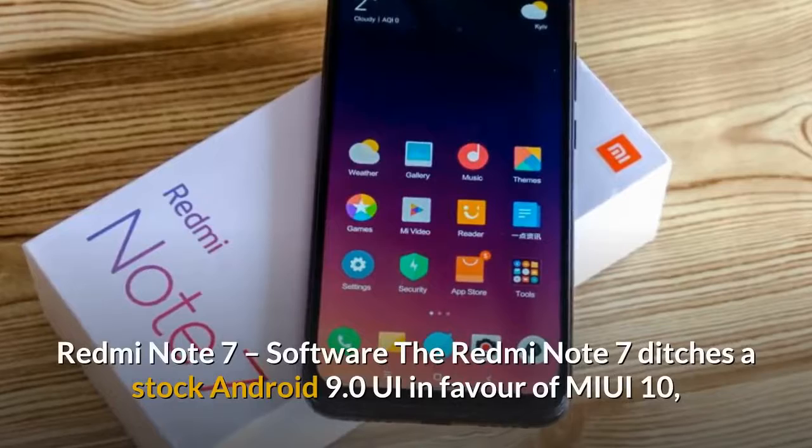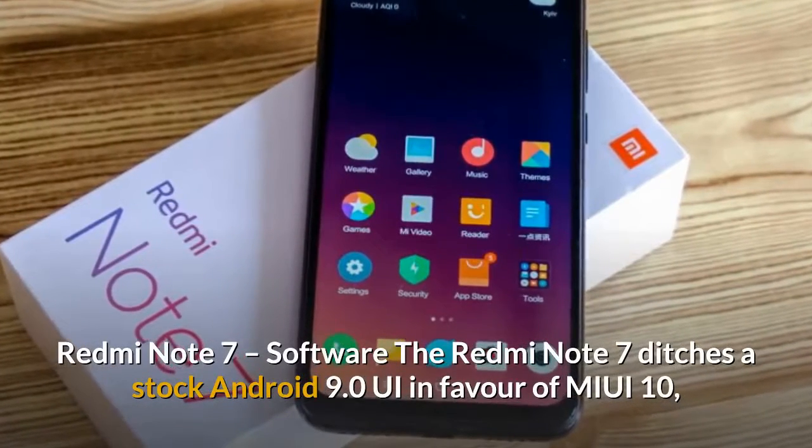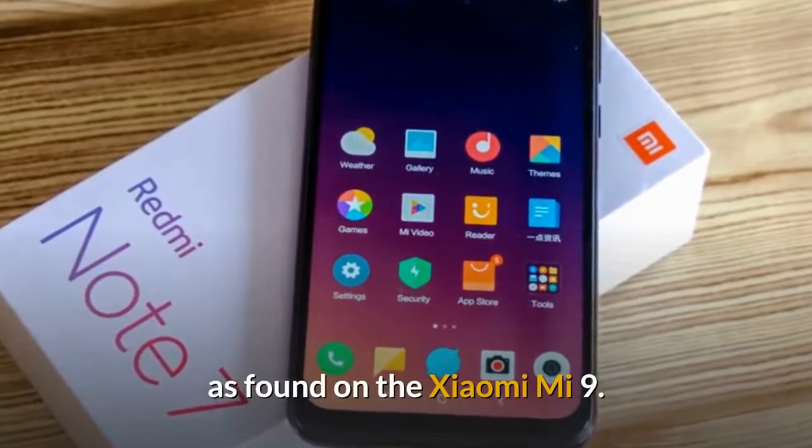Redmi Note 7 software. The Redmi Note 7 ditches a stock Android 9.0 UI in favor of MIUI 10, as found on the Xiaomi Mi 9.